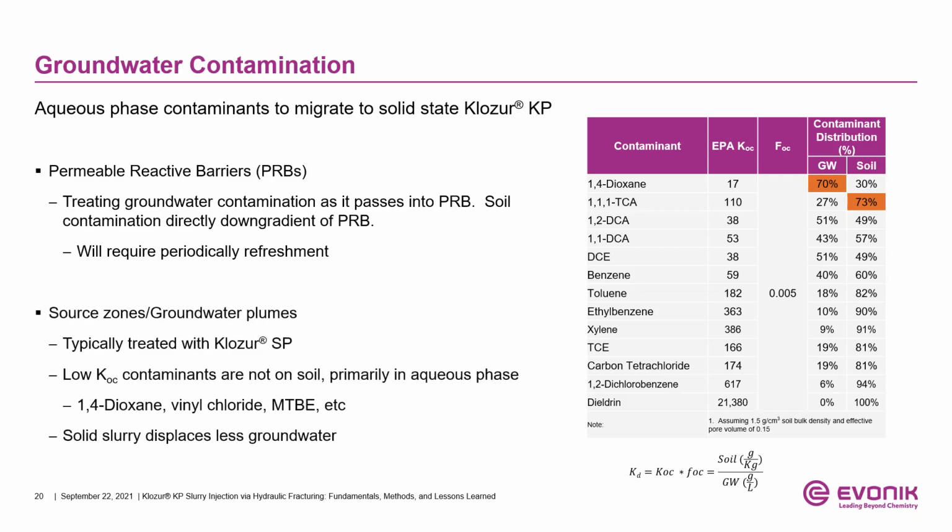But you can also treat these source zones and groundwater plumes, various contaminants like 1,4-dioxane, vinyl chloride, MTBE. These have the lower KOC, so they tend to be in the aqueous phase, and it tends to be easier to go in and emplace through fracturing and other emplacement strategies a significant amount of Klozur KP to treat these contaminants. And again, even though it's not a PRB, within that source zone, have those contaminants migrate to the Klozur KP.